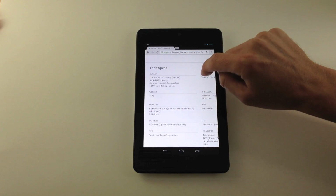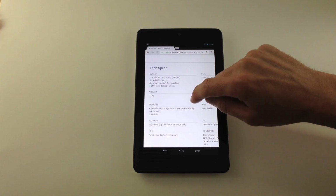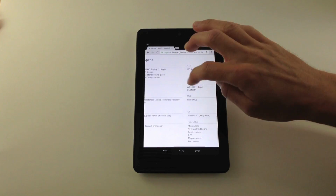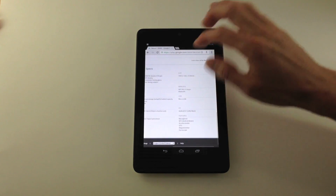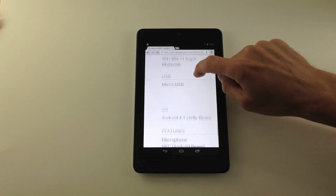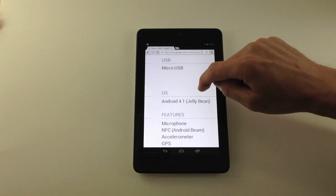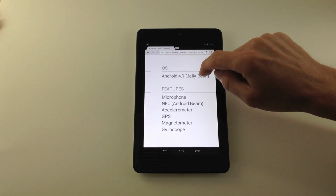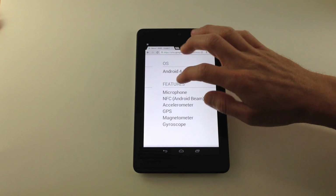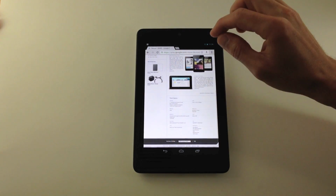7-inch screen, obviously, 1.2 megapixel front-facing camera. There's no camera on the back of the device. There's an 8 GB version or a 16 GB version, quad-core Tegra 3 processor, which has been very snappy, very impressive so far. Wireless options here, obviously Wi-Fi and Bluetooth. The operating system is Android 4.1 Jelly Bean, which I've been very happy with. And there are, of course, several sensors: microphone, NFC, accelerometer, GPS, magnetometer, and gyroscope. So the technical specifications are, I think, very complete.